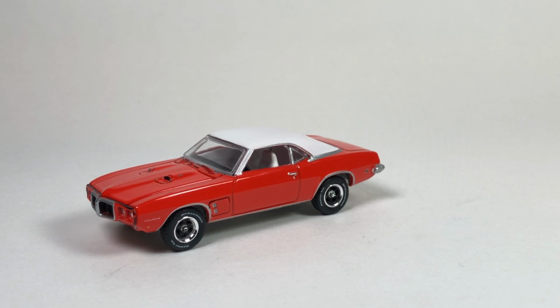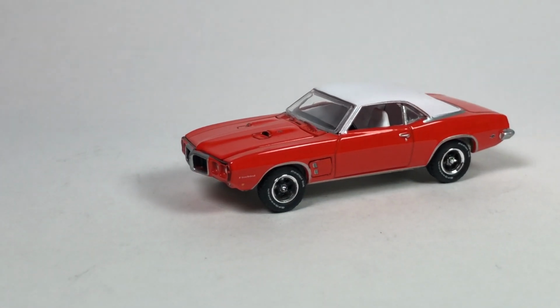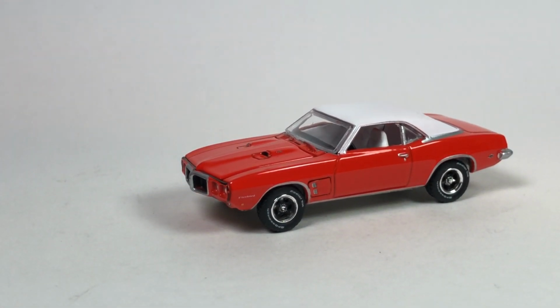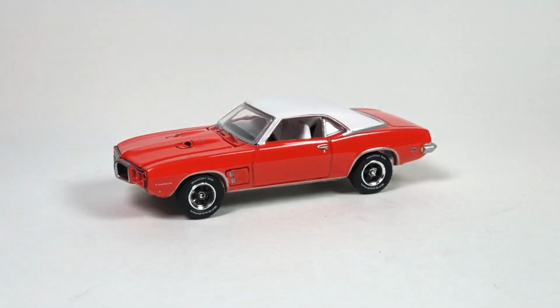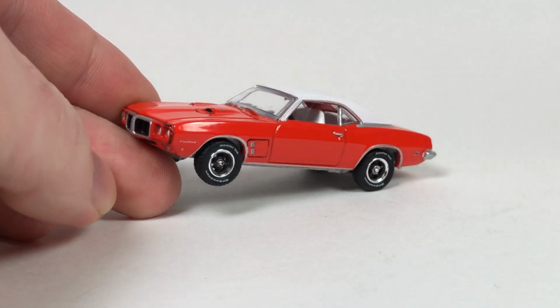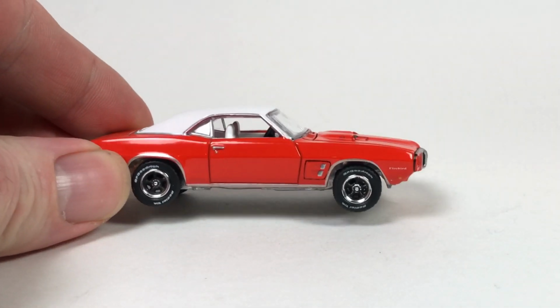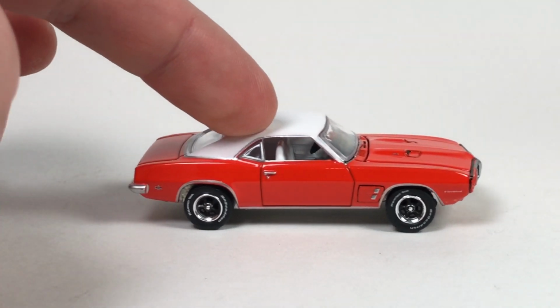It's actually the most limited. This is probably why this took me a little bit longer to get. This is the most limited car in the series at 3,456 pieces per version. This is the first one in Carousel Red, which is really like an orange red. To me, it looks orange. But just an excellent version of this casting.